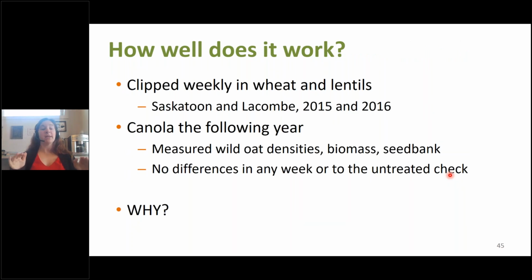So we clipped weekly from panicle emergence in both wheat and lentils, and we did this in Saskatoon and Lacombe in 2015 and 2016. Then the year after we clipped in wheat and lentils, we seeded everything into canola, and we measured the wild oat densities, the wild oat biomass, and the wild oat seed bank. And surprisingly, in a lot of ways, we found no differences. So there wasn't a specific week that worked better in terms of clipping, and there really wasn't any differences between our clipping treatments and our untreated check.